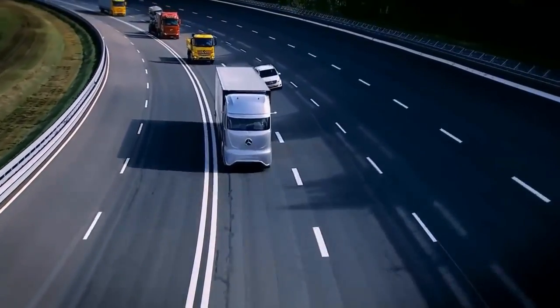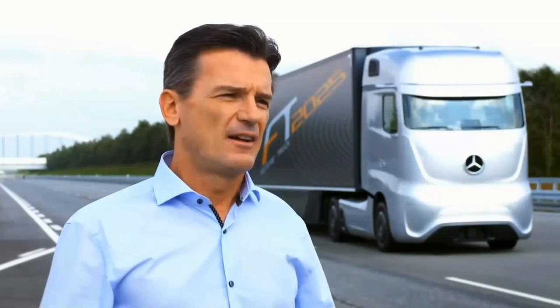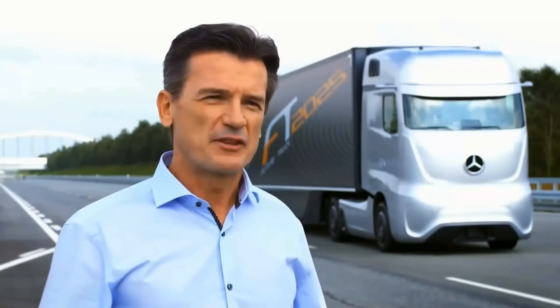It's a strange feeling. But after a couple of kilometers, I'm very, very comfortable. I feel very safe. I feel very secure. And I have to say, it's really fun to drive the truck.